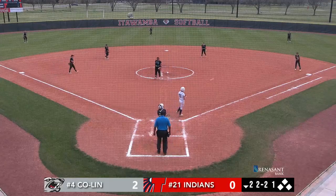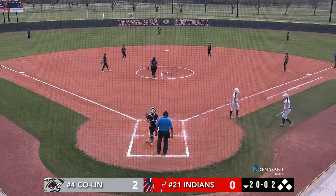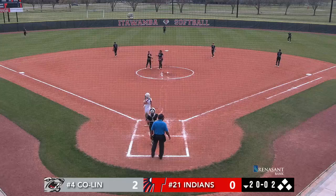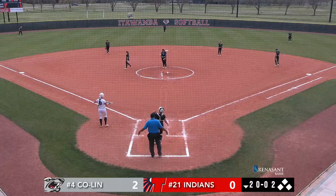A swing and a miss on the outside corner gets her all twisted up on that one. Second strikeout victim of the day for Efferson.